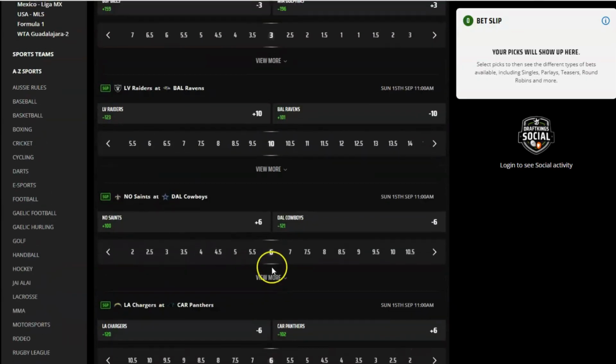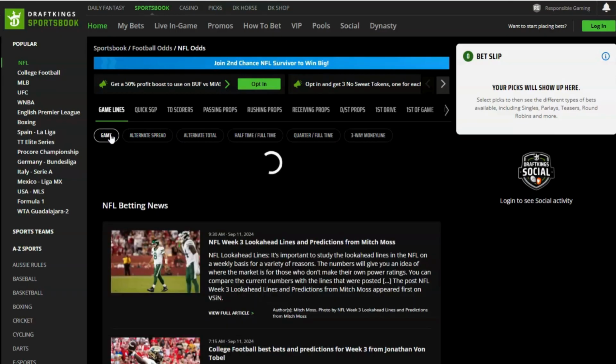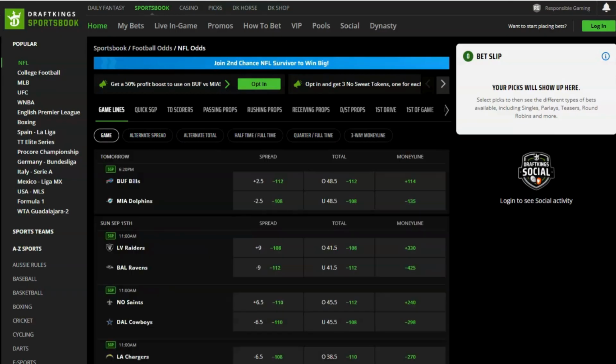But in this case, DraftKings does a great job of giving you alternative numbers to play with versus the simple, basic take it or leave it, which a lot of sportsbooks do. You have these alternative lines throughout all the different games, and it's really a cool feature that you can use and function with very smoothly.